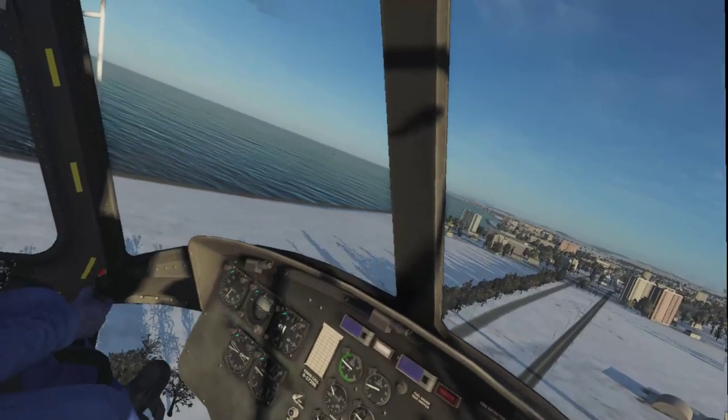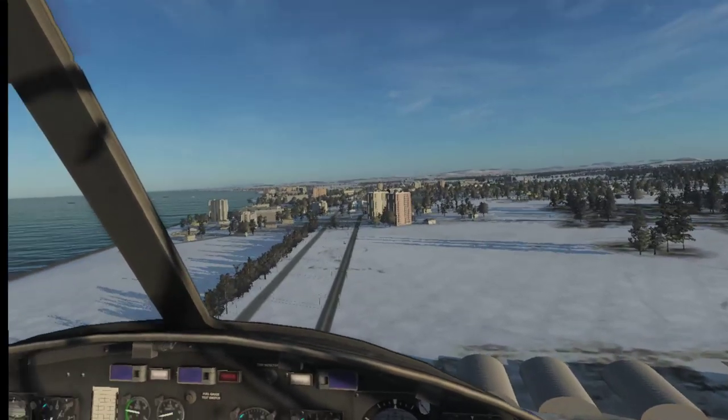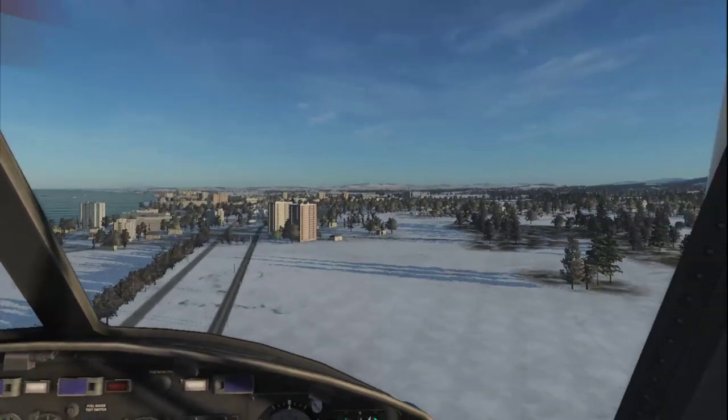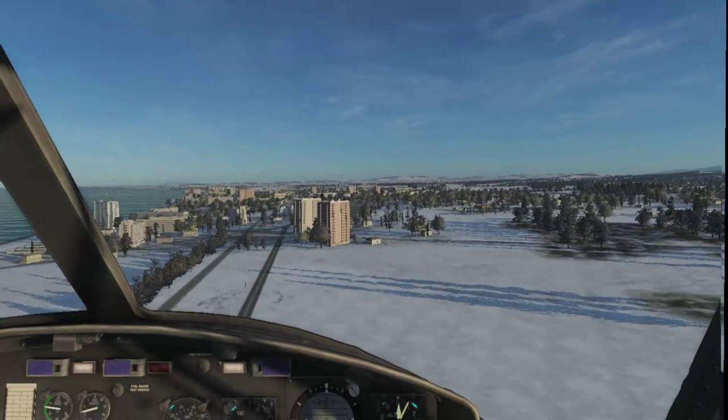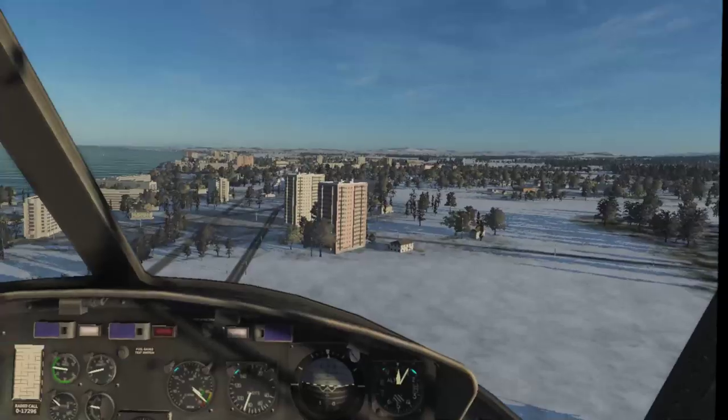You see some ships over there. I believe this is the same map that I landed on the submarine a while ago. Not sure if it was in the winter, though. But it's the same template. You change the seasons real quick in the editor and just rename the mission.